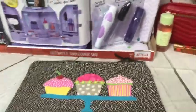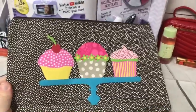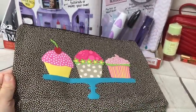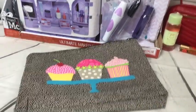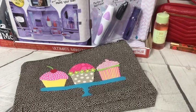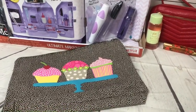This is a makeup case. I got this at a thrift store about 2 months ago, and it's in great condition. I don't know that it's ever been used. Kind of oversized. I paid $2 for it, and it sold for $13.